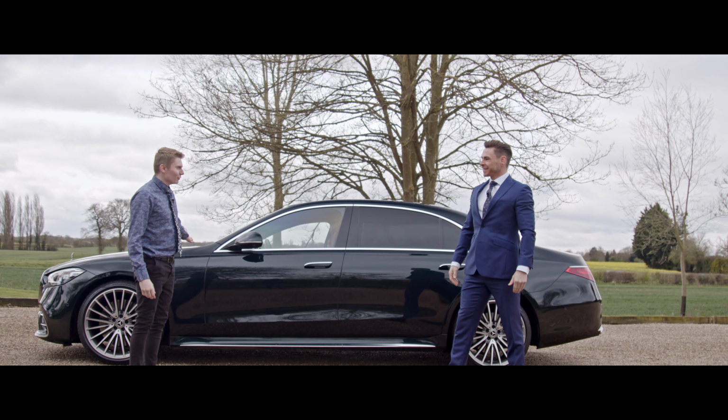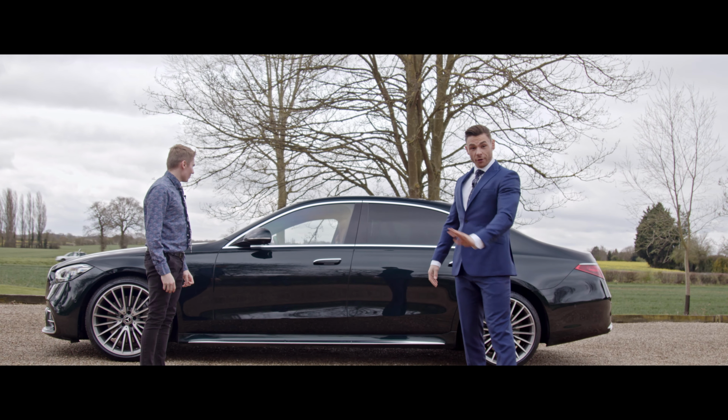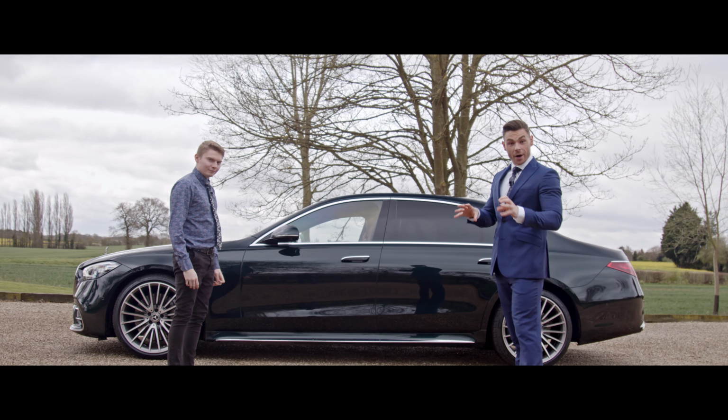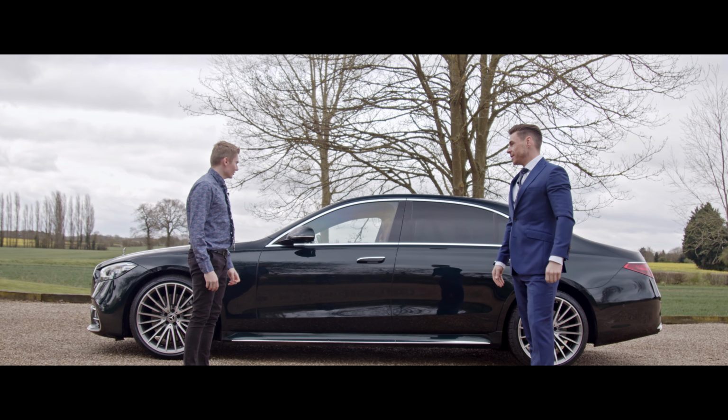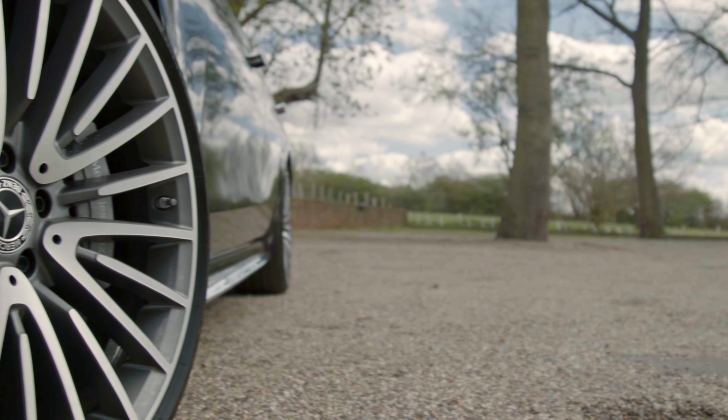This is the S500 L, and I know you know nothing about the car as of yet. I generally know absolutely bugger all about these ones. They are amazing from what I know, but this is over to you. There's too much for me to memorise, so I got a spec sheet. Let's go inside and have a look at some toys.